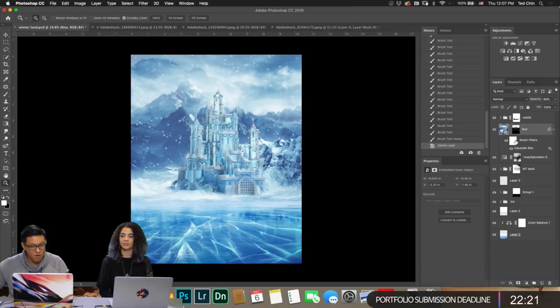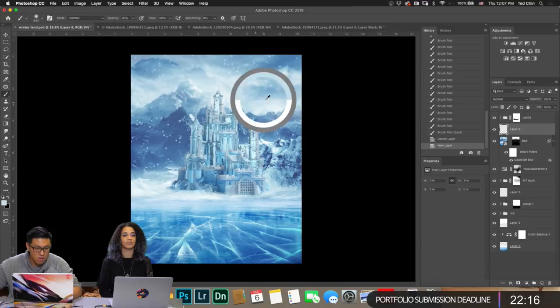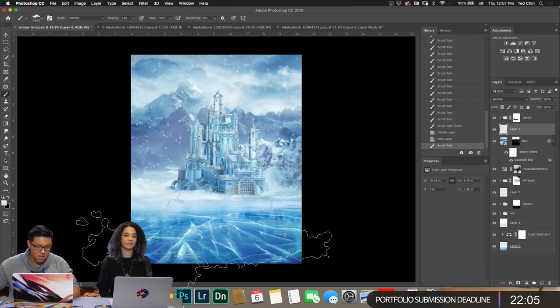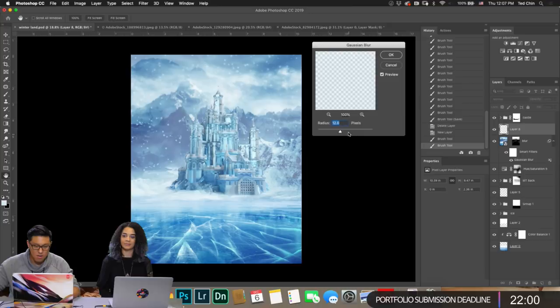Create a new layer, probably using a coder snow. I'm gonna try this way, using my little cloud brush, and then see if it goes on that, and then I'm gonna blur it. And I'm actually gonna go back to here. Probably use this better.